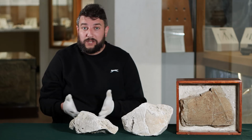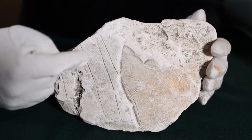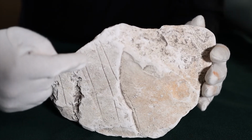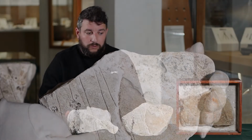They may just be doodles. They may be some form of tally for how much flint they'd retrieved that day or during their working time there. Or they may be early forms of representation of the landscape.